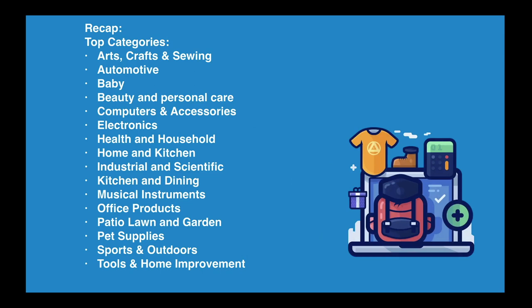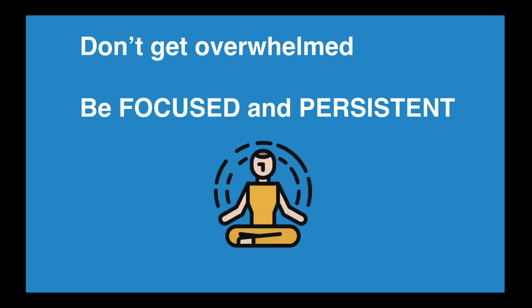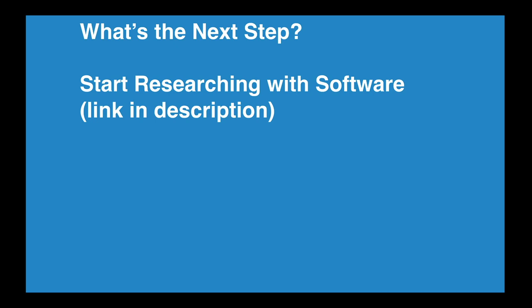My biggest tip for you is to look at musical instruments. That is something that no one really likes to look at, and there's amazing opportunity in each single one of these here. All right, don't get overwhelmed. That's what I want to stress. Be focused and persistent. This takes time, but the longer you stay at it, the better chance you'll have of succeeding.